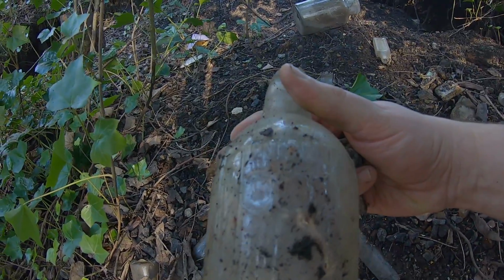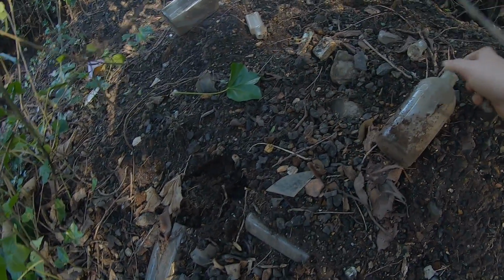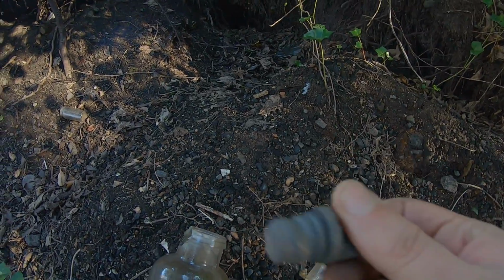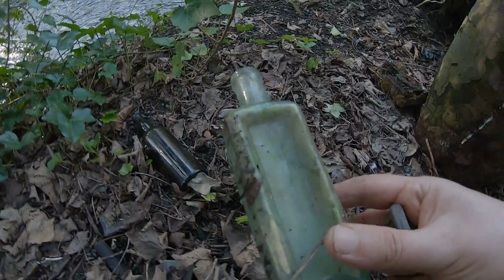That's quite nice, apart from the broken top. It's got an Art Deco style line pattern and poisonous embossed around the shoulder. I'll take that and cut the top off. A little rubber bottle stopper, looks like a half-size version of the one I found for the first time in the last video. I have a few like this one already.